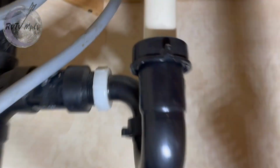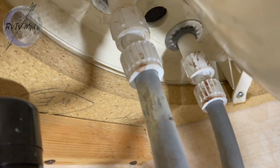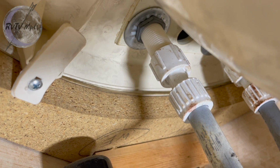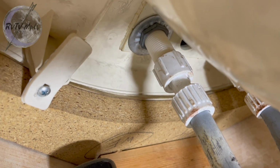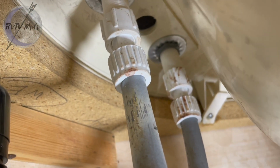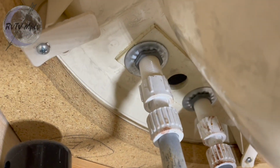Let me see this and I'll show the viewer what we got here. So it's just simple PEX lines. You can see that should come off pretty easily, and then you'll have another ring that I'll have to get like a screwdriver on to loosen right there. And once I get that all undone, it should come out. I mean, this is pretty straightforward. It's no different on an RV than it is in a house. Yeah, it's too tight for 2 people.